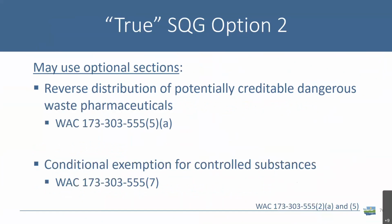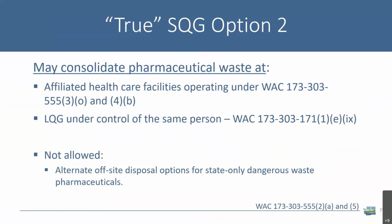Under option 2, you are still allowed to use a reverse distributor for potentially creditable waste pharmaceuticals and a conditional exemption for controlled substances. Record-keeping rules do still apply. A true SQG under option 2 can send both types of dangerous waste pharmaceuticals to an affiliated healthcare facility that is operating under 555 for consolidation.